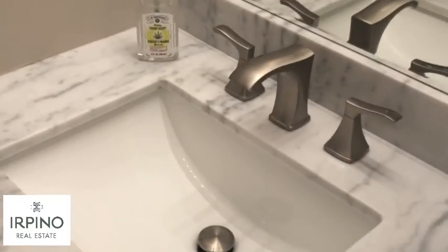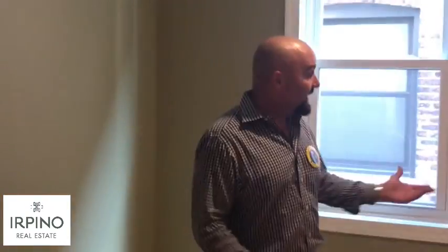So here's our guest bathroom. It's a full bathroom with a bathtub. And it's recently been updated with a new countertop and faucet. This is one of the 3 bedrooms. You could use it as a bedroom or you could use it as an office. It was used as a bedroom for our client. And closets in every room. There's more, come on. You've got plenty of closets everywhere.